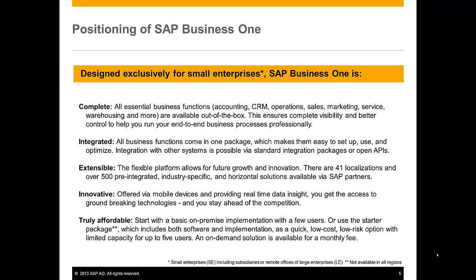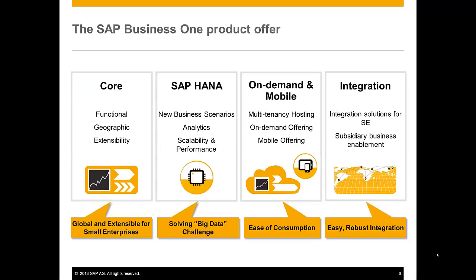So that's a little bit of an overview of SAP Business One and what makes SAP Business One such a great option for a small or lower mid-sized enterprise organization. What are the components of SAP Business One? Well, we provide the core functionality that I already talked about, that complete functionality that gives you everything that you need from a business process management perspective. It has the functionality required that meets most country legal requirements, and it's extensible.